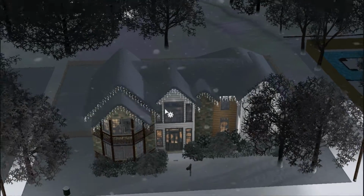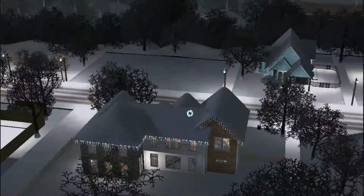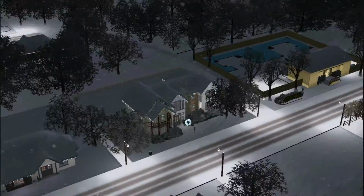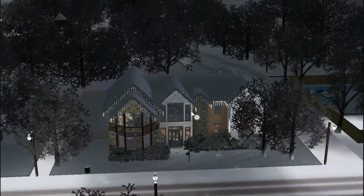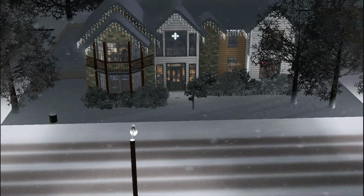So yeah, now here is an overview, or like all the way around the house. There's nothing in the backyard because when we moved in, it was like fall and it was very close to winter. So I was like, you know what, they're not even going to be out here. Let's just not do anything.